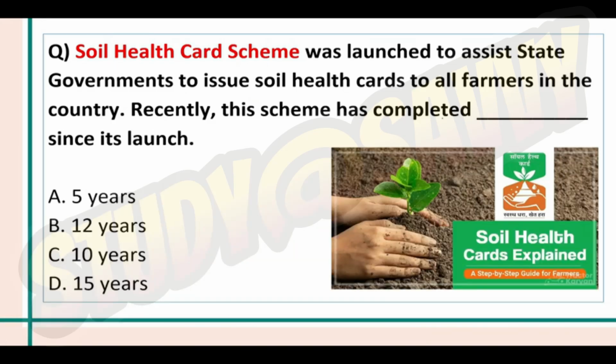Soil Health Card scheme was launched to assist the state government to issue the soil health card to all the farmers of the country. Now recently, this scheme has completed how many years since its launch? So this scheme was launched in the year 2015 and recently this scheme has completed 10 years. Now this scheme was launched by Prime Minister Narendra Modi in a place named Suratgarh, Rajasthan. So at Suratgarh, Rajasthan, this scheme was launched.